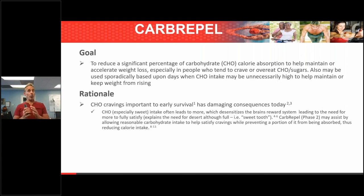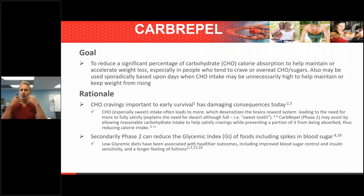But it also allows your regular reasonable amount of carbohydrate to get into the body, while blocking some of it. So now we've been able to lower the amount of calories going into the body just by simply taking something before a couple of the meals. Reduce the calorie intake, but give you the satisfaction of the carbohydrate, because you still have the mouthfeel. You have it going into your stomach, so the brain is going, oh, okay, that's cool. So it's a little bit of a trick, if you will, to a certain extent.